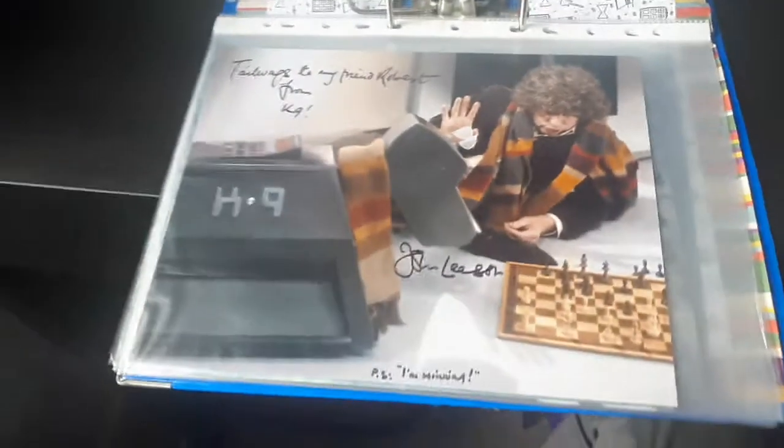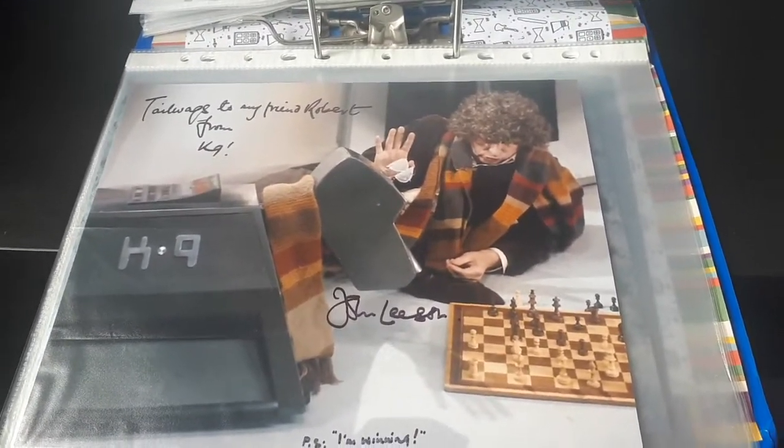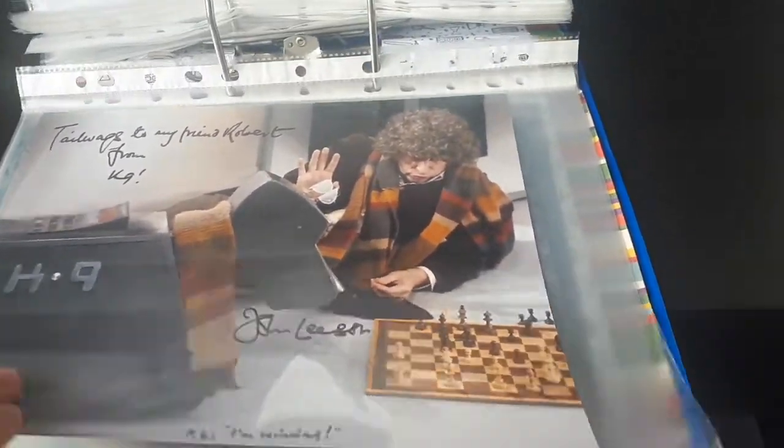So this is the first time I met John Leeson, and I got him to sign this, and it was a bit awkward because I didn't know what to say to him, so I kind of just sat there, and he signed this for me. It's pretty cool. But it's a much bigger print than the Tom Baker one, obviously. Now we move on to photos.